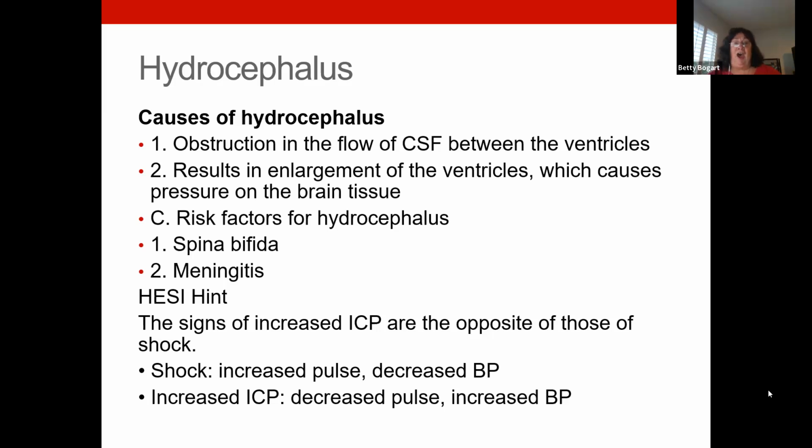We know that in shock, there's increased pulse rate, decreased blood pressure. And when we see increased intracranial pressure, that fluid building up, that hydrocephalus, you're going to see the pulse go down and blood pressure up. So it's opposite of what you think, and it'd be something that we would look for.